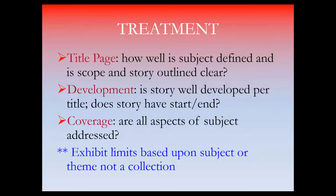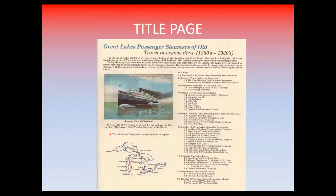And the exhibit limits are based upon subject or theme. It is not a collection. Very frequently, you will see picture postcards sometimes, and postal history sometimes, that are collections and not exhibits. And that's a major difference. It's the difference between saying, this is what I've found, versus this is a story I'm trying to tell, and what I have fits in to develop this story.